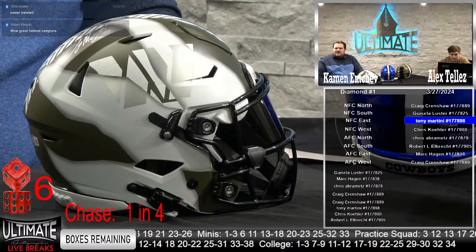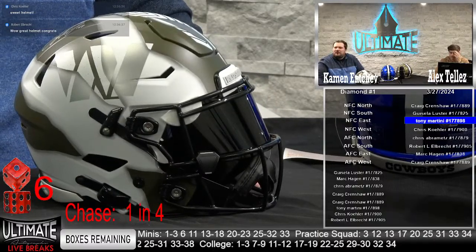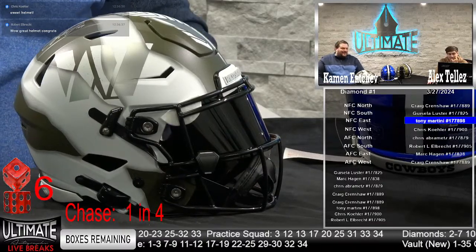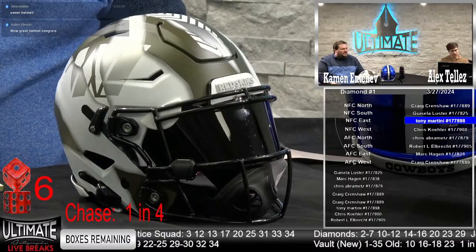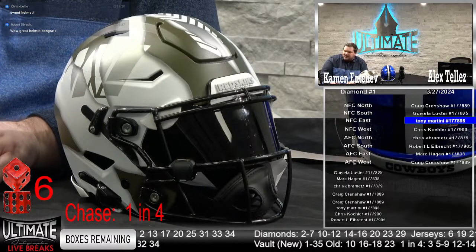Sweet helmet, says Chris. Great hit right there. Tony Martini on Terry McLaurin. It's a TM for a TM. Right? Look at that. This one is pretty safely in the hit video today. Oh, yeah. This is absolutely beautiful. You could probably put the Jim Brown to the side. I know we'll be talking about him as we go. But good job, Tony, on Terry McLaurin.